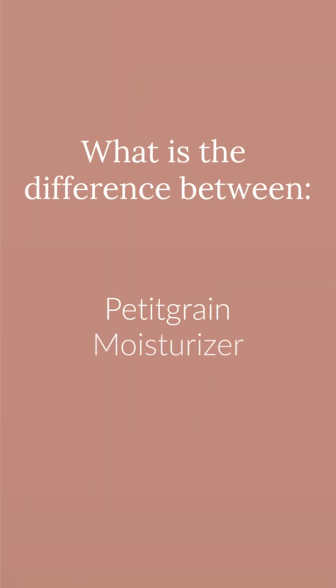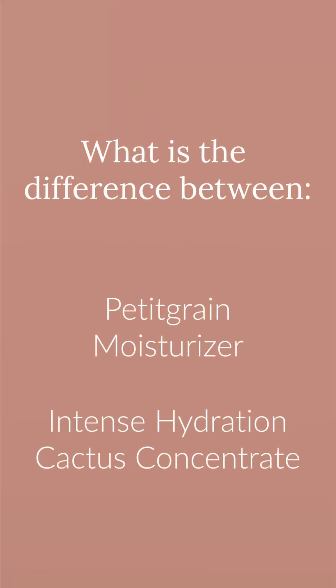One of the biggest differences between the Intense Hydration Cactus Concentrate and the Petitgrain Moisturizer is the Cactus Concentrate actually targets more hormonal breakouts in the skin, and it can also help with under eye darkness or discolorations under the skin. It helps even and brighten the skin. And the Petitgrain Moisturizer is a little bit heavier and provides more all-day moisturization.